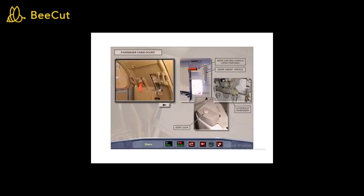The passenger door is opened normally from the inside by raising the door control handle, which unlocks the door. The door moves slightly inwards and upwards and can then be pushed outwards to its fully opened position. A gust lock will engage when the door is in the fully opened position. A hydraulic damper actuator installed on the door dampens door travel, especially in windy conditions.